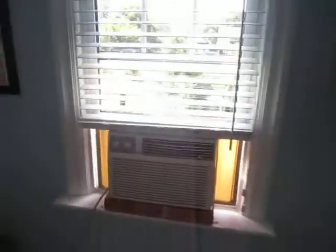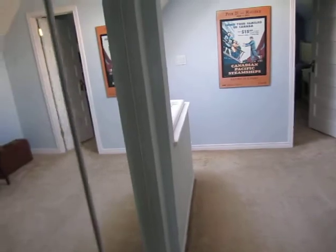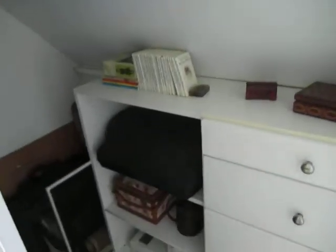They do have central air, and they've added another air conditioner up here because it gets pretty hot and stuffy on these third floors. And then there's plenty of closet space. This house has so much storage, it's unbelievable, and most people are always complaining about that.